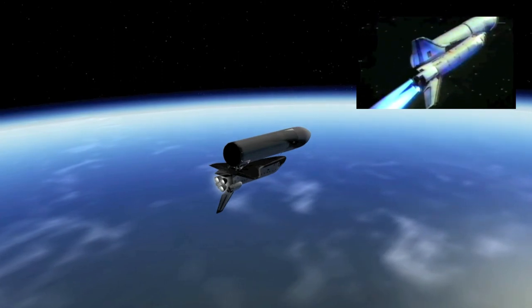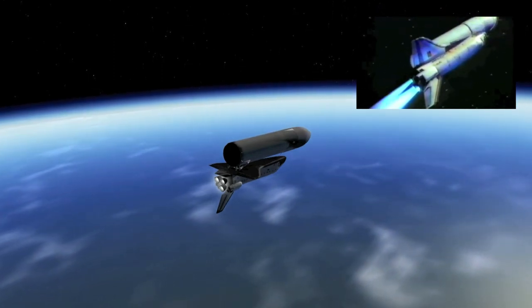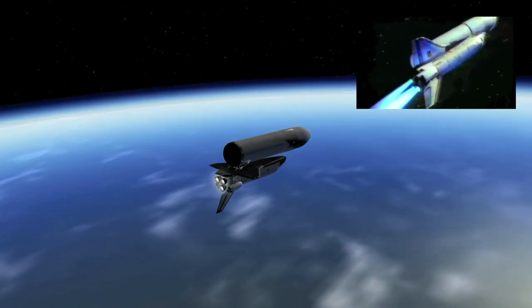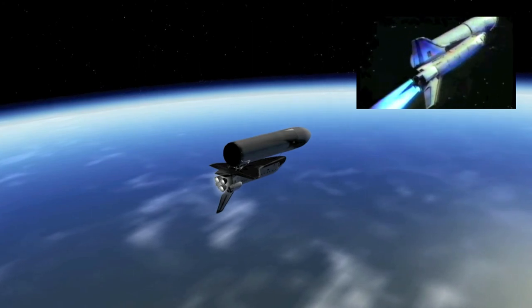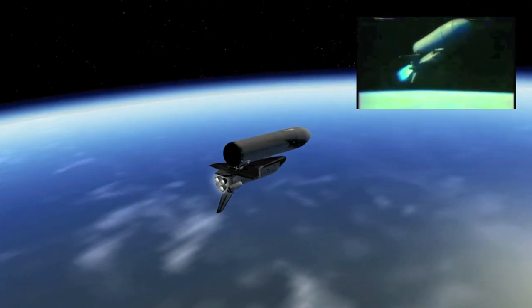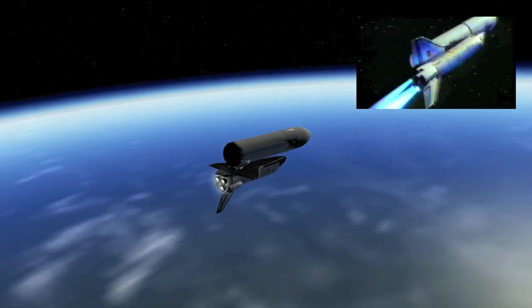Mark, 7 minutes, 45 seconds. Columbia's main engine slowly being throttled back now, should be throttled at 65% at 6 seconds before main engine cutoff. Status to the control center. Columbia, Houston, you're go at 8. Mark, 8 minutes, 4 seconds. Panel looking good.